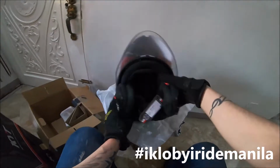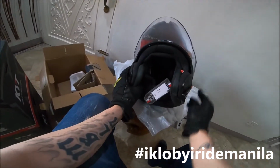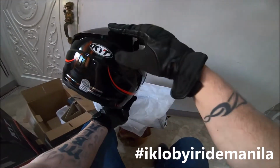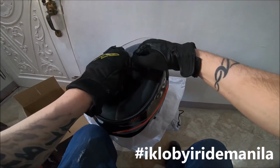It has the double visor, of course. That's nice, you got it on the side. So basically the NFG is very similar in size to the NFR at the back. Very nice, same design. Lock system is there.